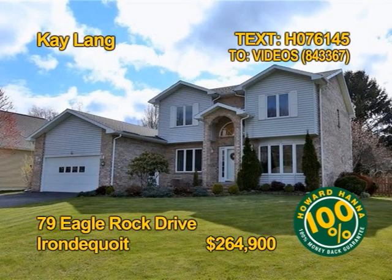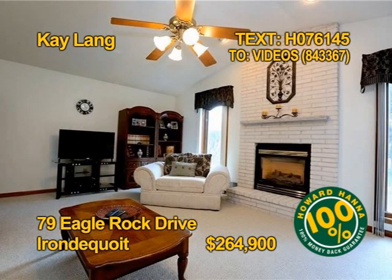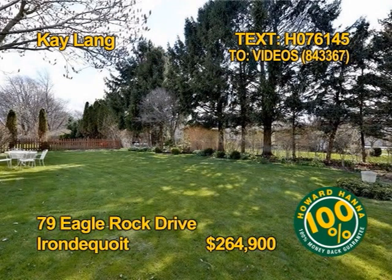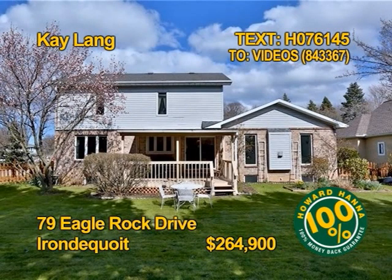Welcome to this beautiful brick colonial that has the features and the curb appeal. Three bedrooms, four and a half baths, 2,250 square feet of gorgeous detail on a third of an acre park-like lot. This granite kitchen comes with all appliances, even the washer dryer. Get all the details from Kay Lang.